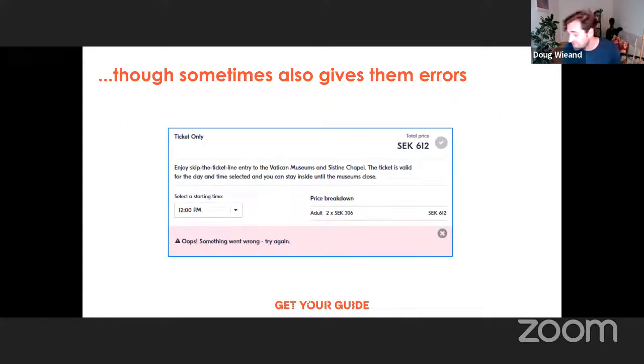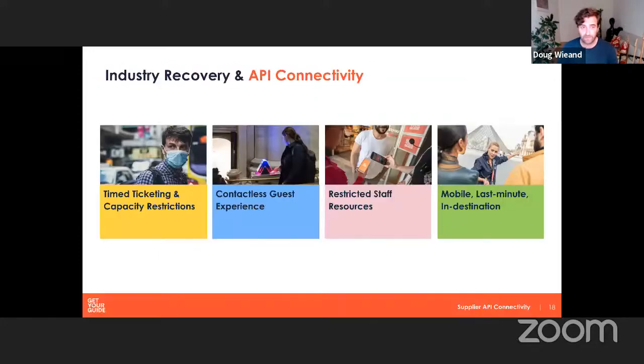Sometimes though, and this is the other thing that I work on, the connectivity doesn't always work so well. So there are errors that the customers see, including this horrible error here: "Oops, something went wrong, try again." This is something that customers will see if a reservation fails. So there are times when the customer is trying to book something and for whatever reason, the connectivity doesn't work properly, or we don't have up-to-date information. And minimizing those is something that my team is also focusing on a lot.